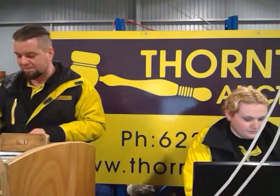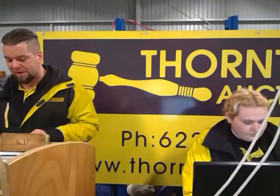5121. Lot number 8 is the caboodle kitchen pantry end panel and some kickboards, all boxed in the packaging. We have 45. Looking for another 5 for 50. It's at 45 online. Looking for another 5 for 50.